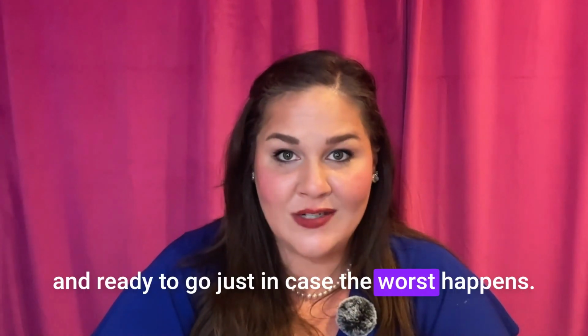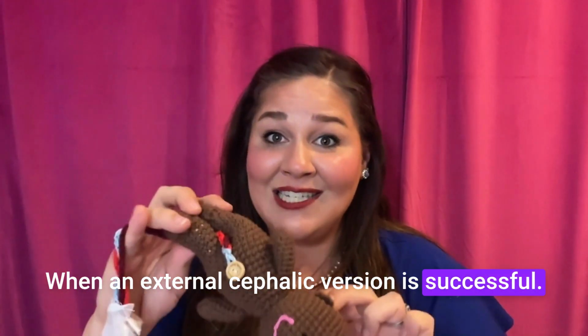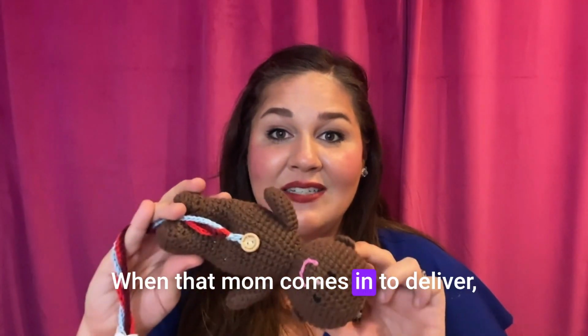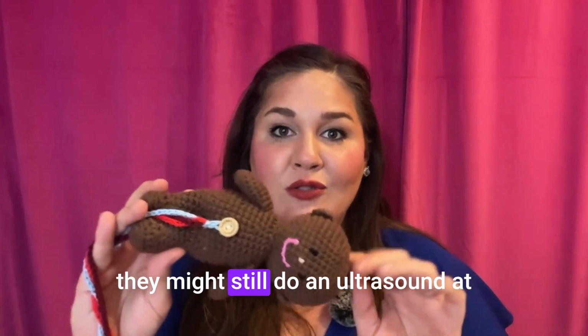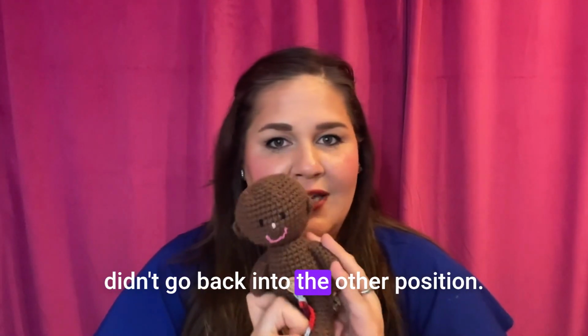Whenever we do an external cephalic version, we make sure that we do it on the labor and delivery unit with an OR prepped and ready to go, just in case the worst happens. When an external cephalic version is successful, when that mom comes in to deliver, they might still do an ultrasound at the bedside just to confirm that baby didn't go back into the other position.